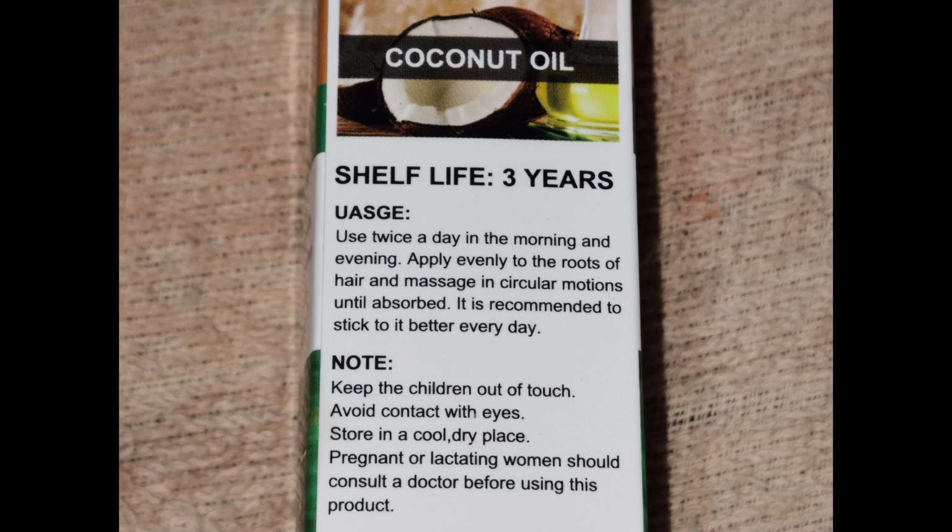How often you use it depends on how thick the rosemary oil is. The thicker it is, the less you should use it. Why is that? It is because thicker oil tends to trap dirt, clog pores, and reduce your scalp's ability to breathe. However, with rosemary oil from Eelhoe, you can use it every day, and as a matter of fact, the instructions on the box recommend you use it twice a day.